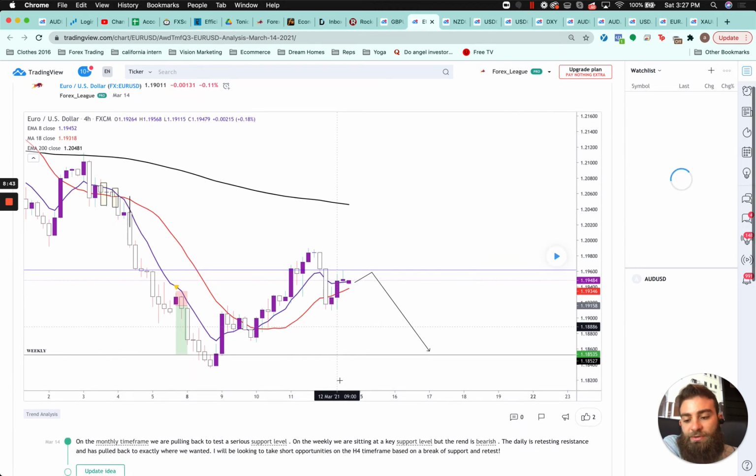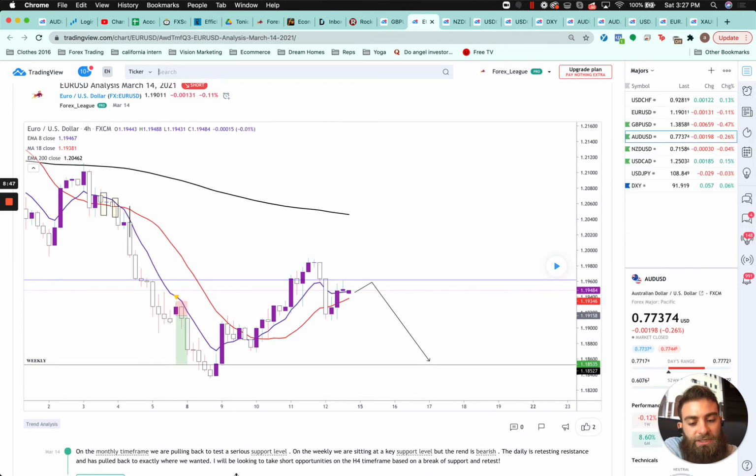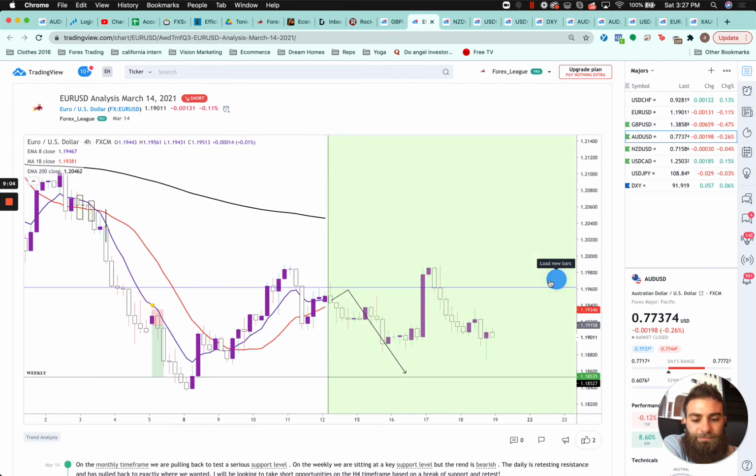Let's go to EUR/USD. On the monthly, we are pulling back to test a major support level. On the weekly, we are sitting at a key support level, but the trend is bearish. On the daily, price is retesting resistance and has pulled back to exactly where we wanted. I'll be looking to take short opportunities on the 4-hour based on a break of support and a retest. So let's play this forward.